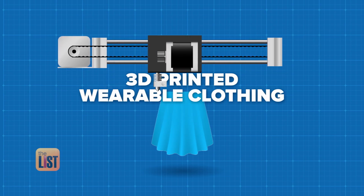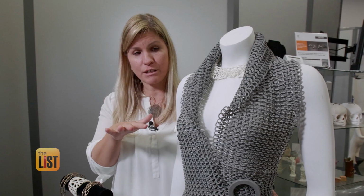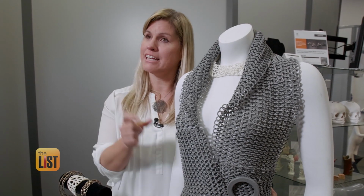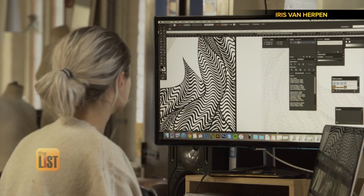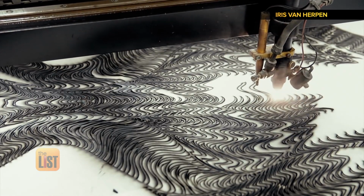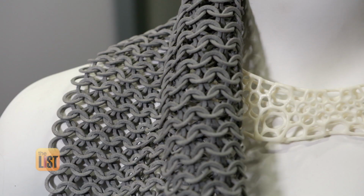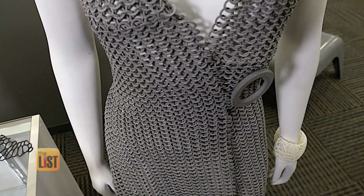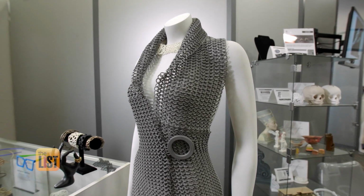Let's start with 3D printed wearable clothing. This actually started as powder in a bed in a 3D printer, and then a model is sent to the computer. A designer draws up a model of a clothing item using fashion design software and sends the file to the 3D printing computer. That computer slices up that model so it has a layer by layer approach to how it's going to print it, and a laser goes in and hardens up that powdered material into the chainmail that you see here. The finished product still has a plastic texture, but when worn over a bodysuit, it flows and moves with the body comfortably.